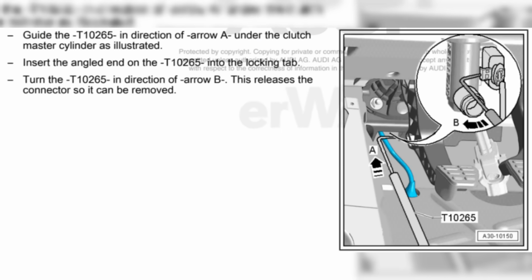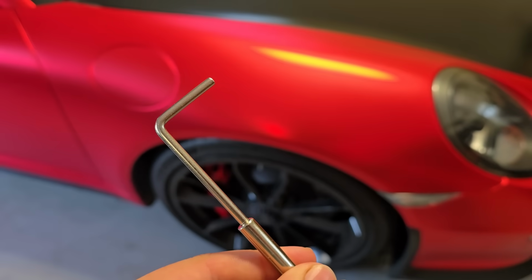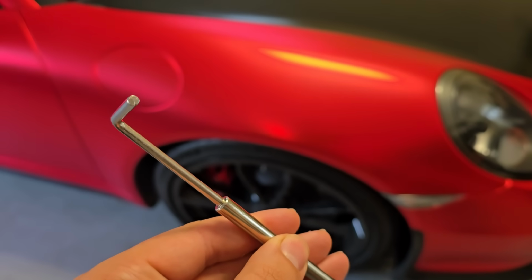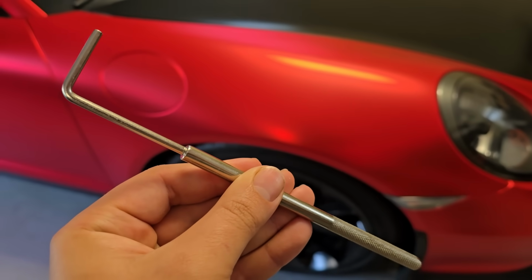So I went online and I was able to find the workshop manual for the manual transmission in this first generation R8, and it does show a special tool that they use, which basically just looks like an Allen key. It's just a right angle. So I went and grabbed an Allen key, I tried it again, and again was very unsuccessful.